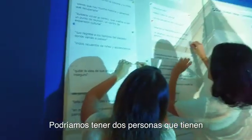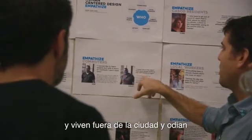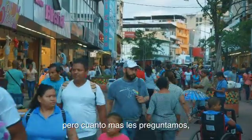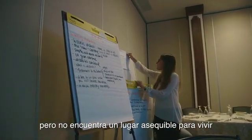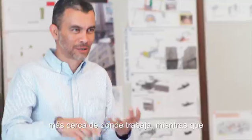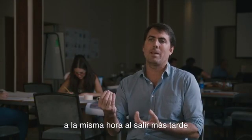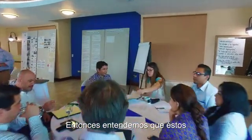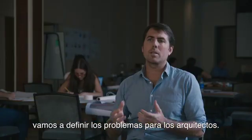We might have two people who say that they have very, very long commutes and they live outside the city and they hate that they have to commute. It's a problem for them. But the more we ask them, we find out maybe one of them, it's a problem that he would like to live in the city, and his problem is really that he can't find an affordable place to live closer to where he works. Where the other one might very much like where he lives. It's simply that he needs to do something with that time because he could get home at roughly the same hour by leaving later, but he doesn't have anything to do with that time. So we understand that these are two different problems, and so we'll define the problems for our architects.